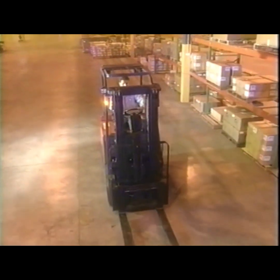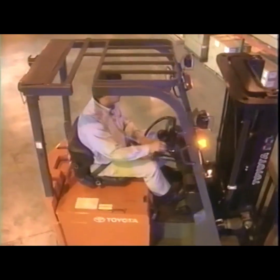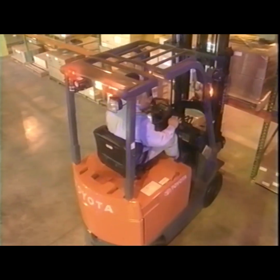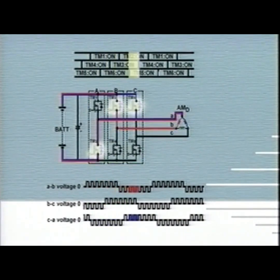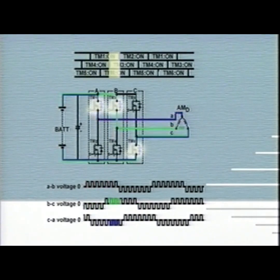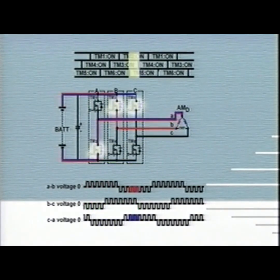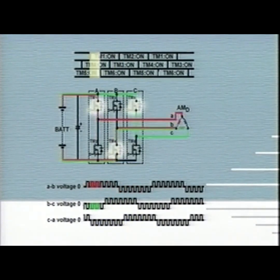To change direction, the CPU or computer will change the switching sequence of the MOSFET transistors to make the rotating magnetic fields move the opposite direction in the field coils. As you see here, when the forward direction is selected, the CPU turns the transistors on in the following manner. When reverse is selected, the CPU will reverse the transistor switching sequence, causing the magnetic fields to move the opposite direction in the field coils.